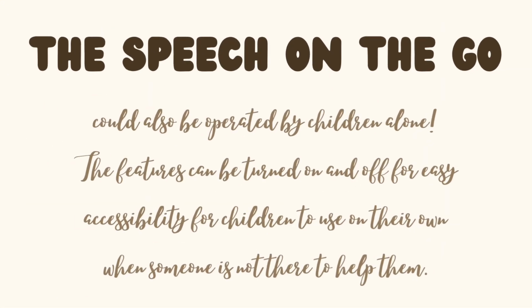The Speech on the Go drone could also be operated by children alone. The features can be turned on and off for easy accessibility for children to use on their own when somebody is not there to help them with the Speech on the Go drone.